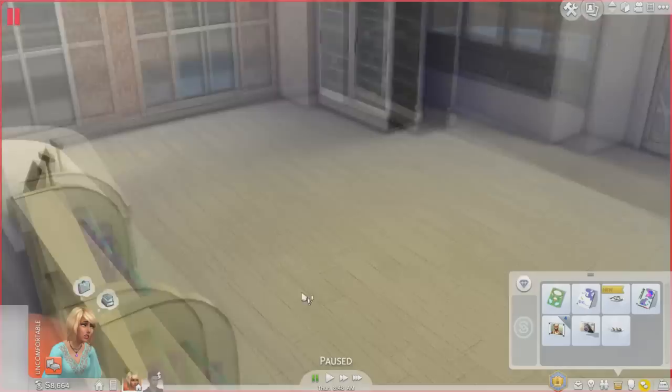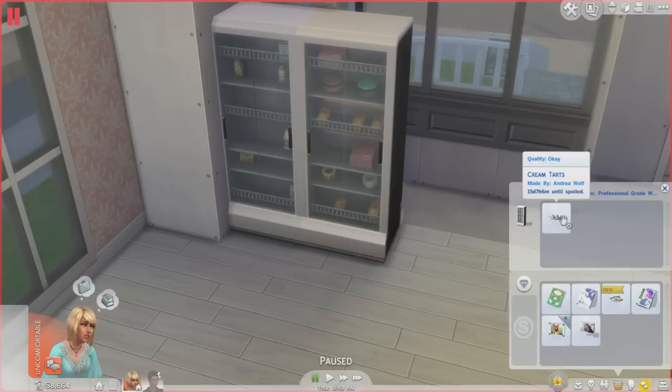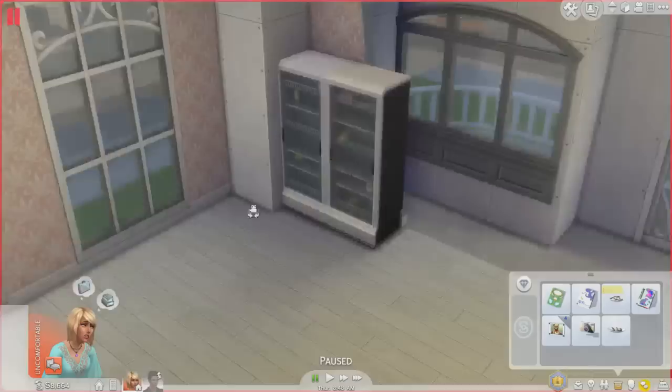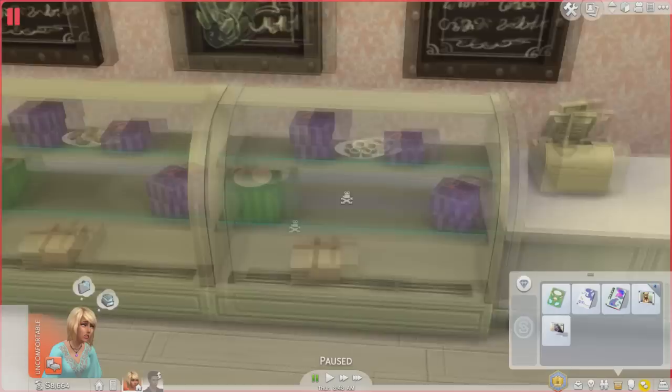Okay, so what about the other things back here? Can I put anything in these? Oh, I can actually. Yeah, I can put them in there. Huh. Okay. So I guess it maybe just preserves your stuff. I'm not sure, but okay, so let's put the powdered donuts right there, and then we'll put the cream tarts right there. Oh my god, we've got things in the bakery.